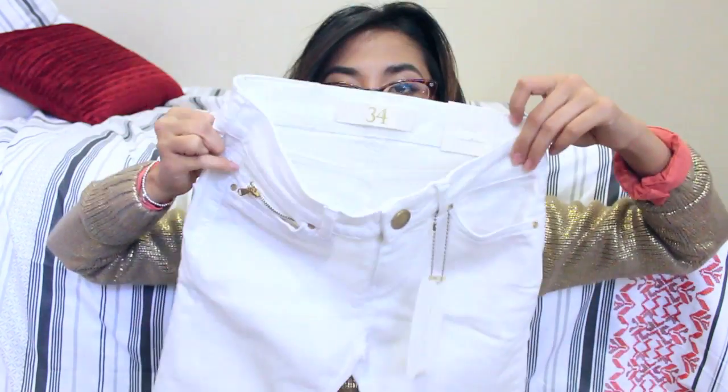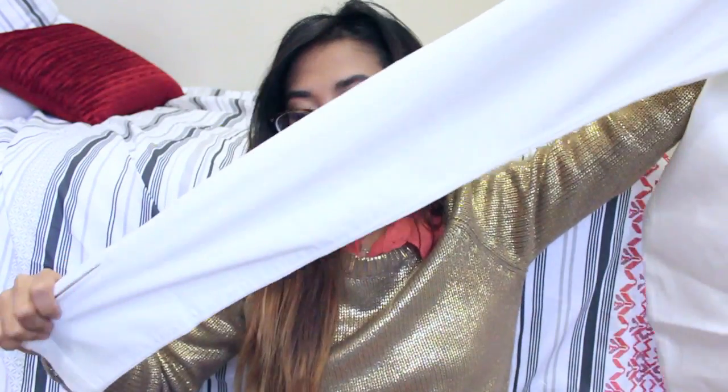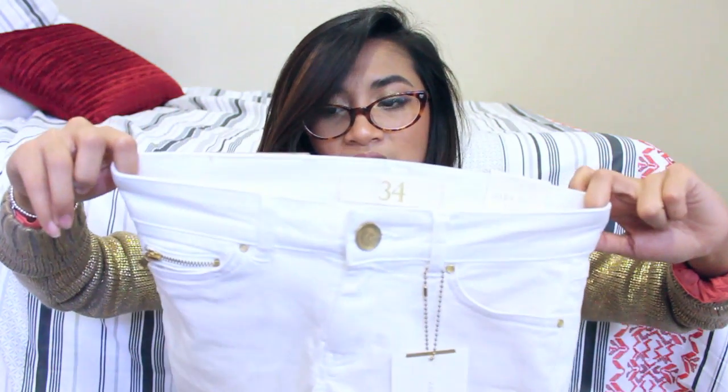Then from Zara, I bought 2 pairs of pants. I bought these white pants. It's a denim material, but quite stretchy, like a jegging jean. It has a zip detail on the ankles and on the pocket. I got it in white because I don't have any white bottoms at all. This one fit really nicely, and it's in the Zara basic department. I got it in size 34, and this was $75. And I also got it in a black, which is really, really nice. The black one is in the wash at the moment, so I can't show you guys.